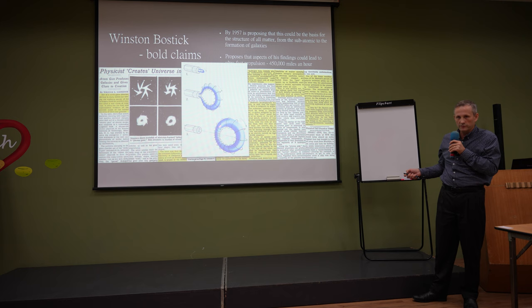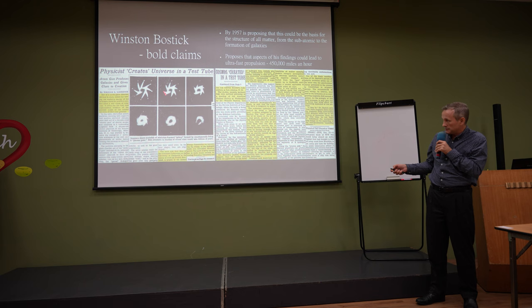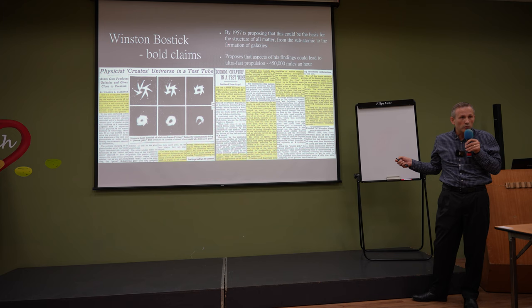He had a number of them, at least two, and he would fire them from all different sides of the chamber over a magnetic field, and it would produce a torus of tori. Okay? In 1957, he proposed that this could be the basis for the structure of all matter from the subatomic to the formation of galaxies. And we all know what's at the center of a galaxy. A big black hole, right? Which is about the most gravitational body you can expect.